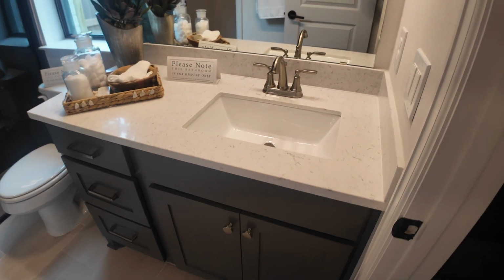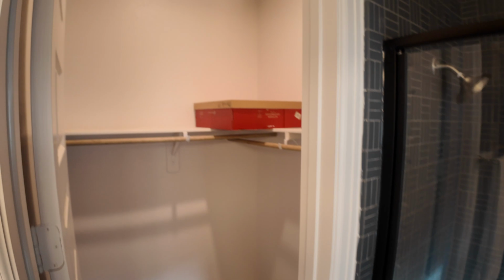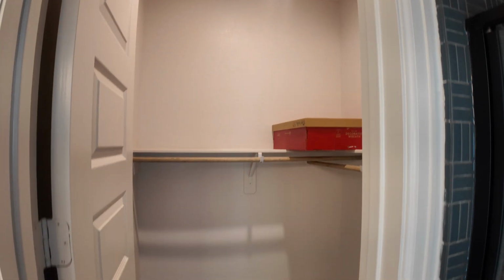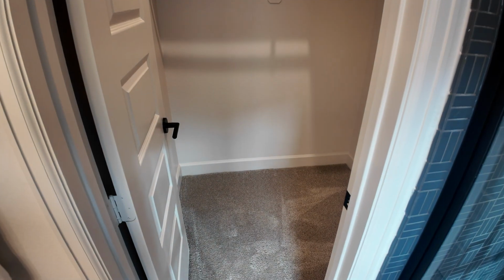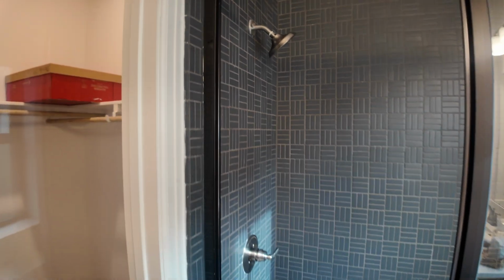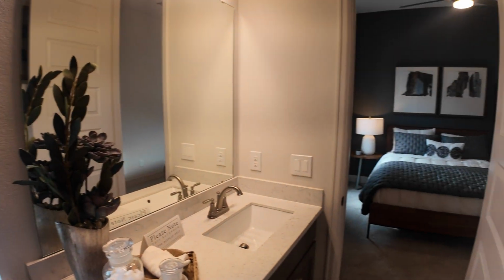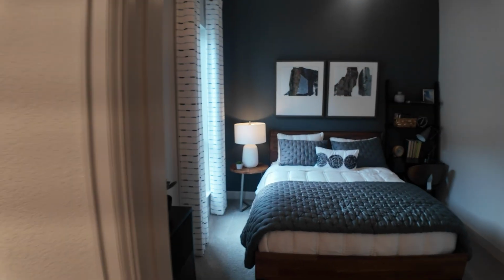Beautiful vanity, quartz countertops. And then if you take a look in here, you've got the closet space. You got a lot of space in there for whatever you need. And you've got a walk-in shower. Absolutely gorgeous. All right, so we're gonna go ahead and come up out of here, guys, and take a look at the rest of the house.